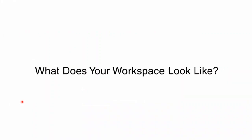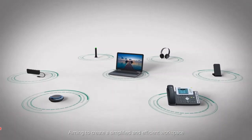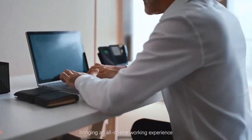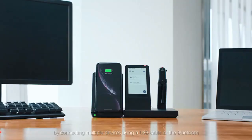What does your workspace look like? This, or this? It's time to redefine your workspace by Yealink UC Workstation. Aiming to create a simplified and efficient workspace, Yealink presents the concept of research and development of series of audio devices, bringing all-in-one working experience.